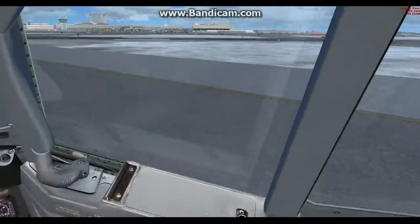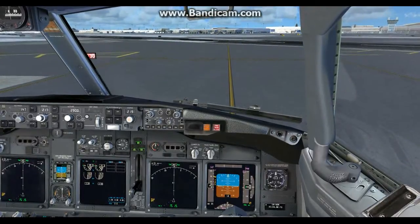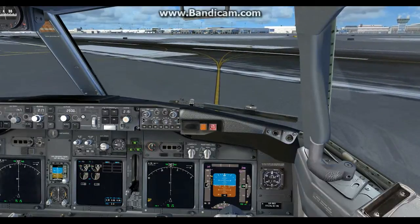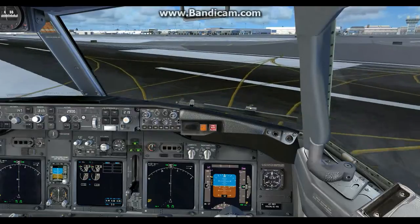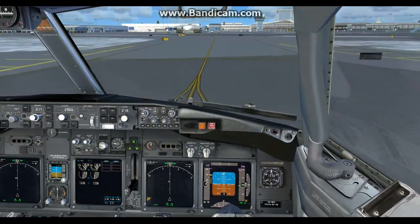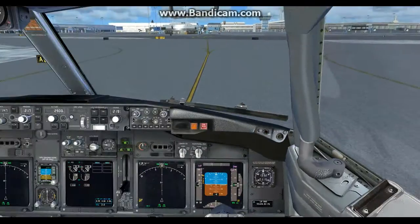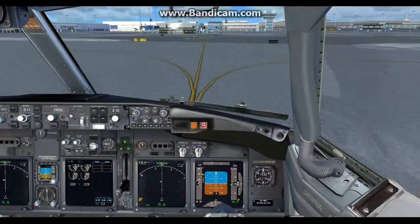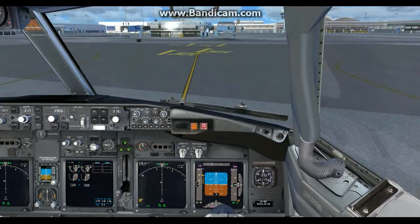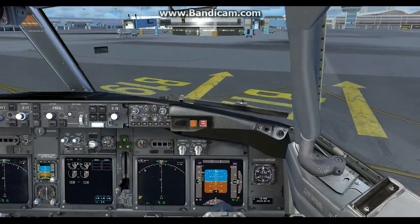Is there no incoming traffic? No, it all looks good. I'm gonna continue over. Gonna get all the way down on Alpha and turn left on Yankee. Nice and easy turn.